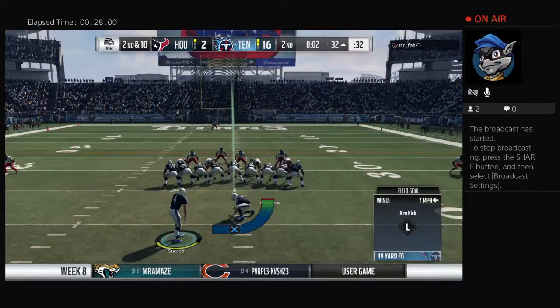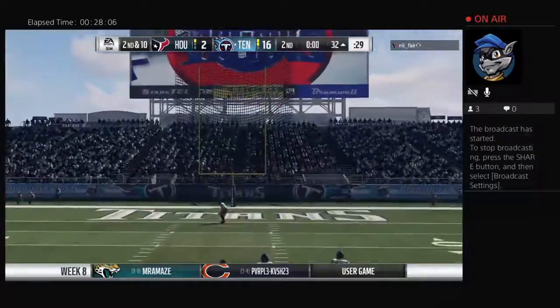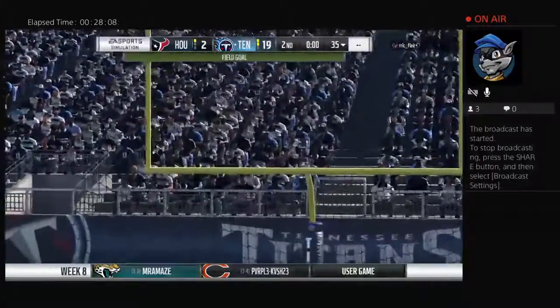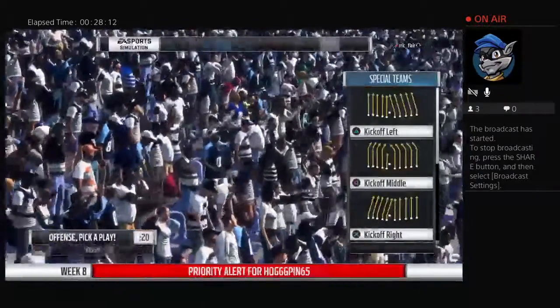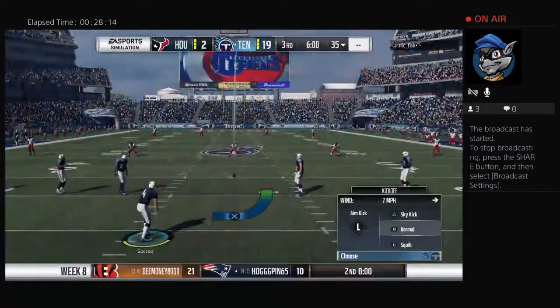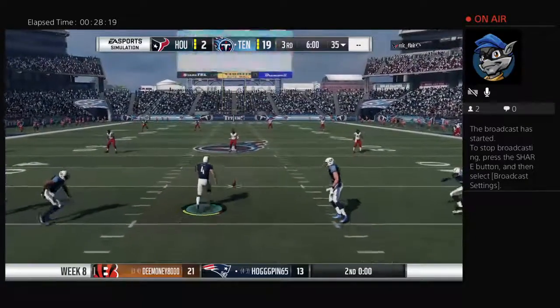Elsewhere, second quarter in D.C., and the Redskins there out to an early lead. And we'll keep an eye on that one as our game goes along here. And Succop will put this one right through. Well, why don't we hold off on the halftime update after all? Seems like everyone's ready to go here for the second half in Week 8 in the NFL.